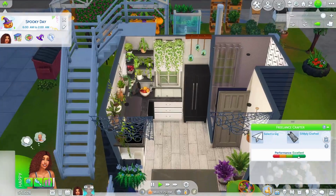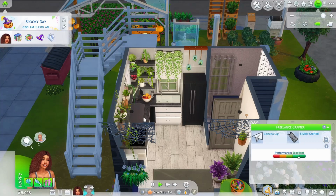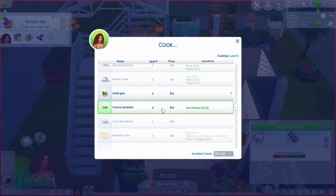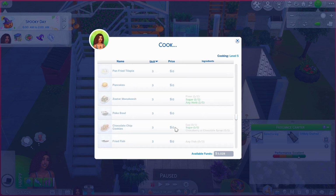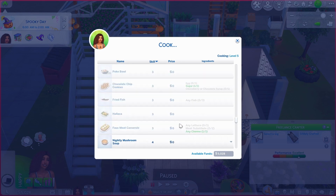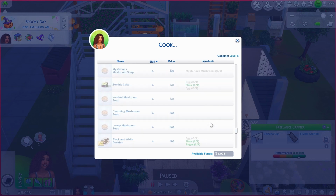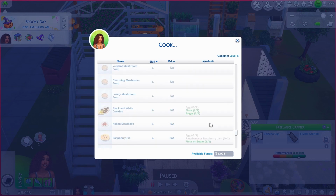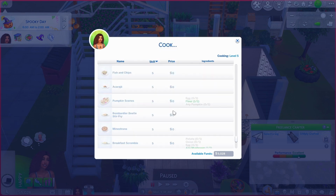Oh my god, is it gonna rain all day? I hope it stops raining. I want her to come downstairs and I want her to... Ooh, we're gonna make cheese eyeballs. But I also wanna make cookies. Let's see. Ooh, a zombie cake. Black and white cookies. Strawberry cake. Pumpkin scones.